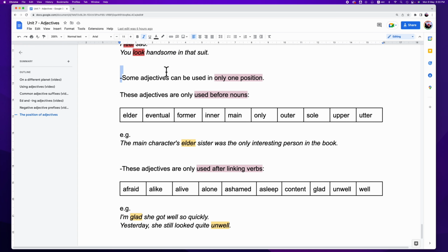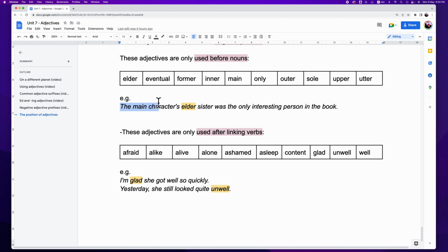Some adjectives can be used in only one position. These adjectives are used before nouns: elder, eventual, formal, inner, main, only, outer, so, upper, other. For example, the main character's elder sister. We can't say sister elder, or sister is elder. Was the only interesting person in the book. So elder is one of them.